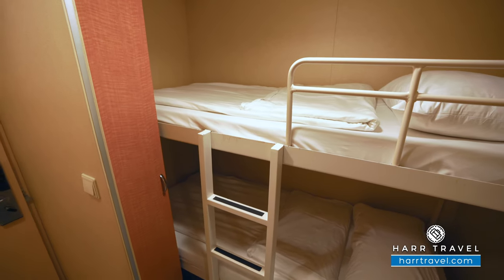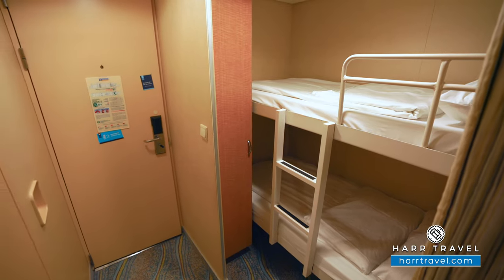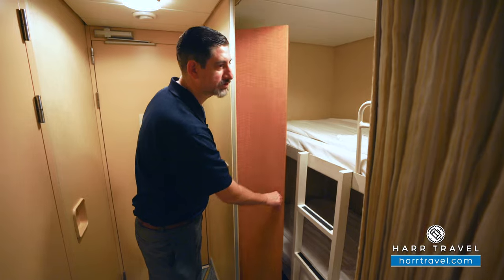Now directly across, you're gonna find the bunks. I like that they do have this curtain that pulls shut for a bit of privacy. It's actually really nice for the kiddos. You're gonna have two here, and then you'll also have a closet with a bit of hanging storage.